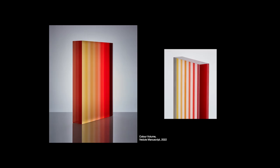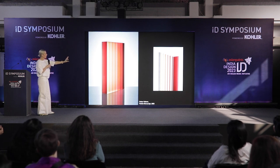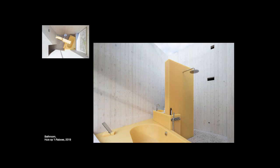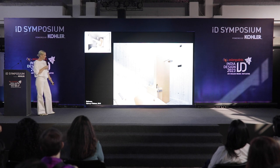Again, here, everything is resin, just applied in different ways within one volume. And depending on what angle you look at the object, it's either a very smooth fading of color or very sharp lines. And then because we're continuously working with the same material, it's always fun to try and scale it up. So this was a bathroom commissioned by a private client.